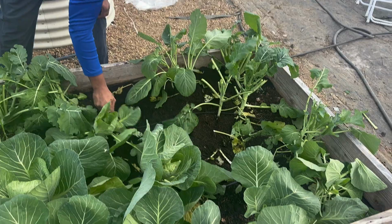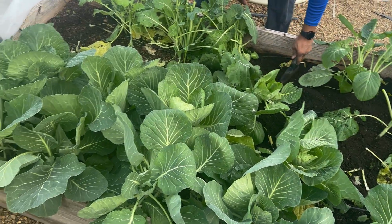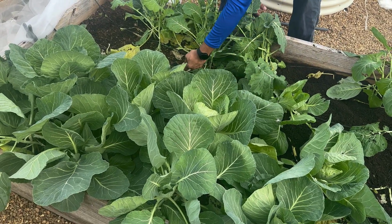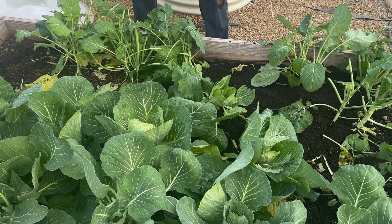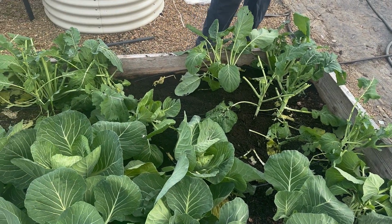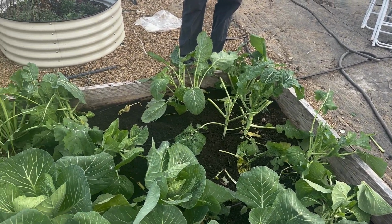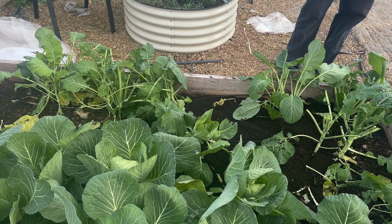Okay, y'all, we've done our big chop on this bed. You can see that was what's left. Our cabbages are looking very nice. I am going to cover this right back on up just until I can get a handle on what is going on out here. And then you can see we pretty much took all of these down to the ground.